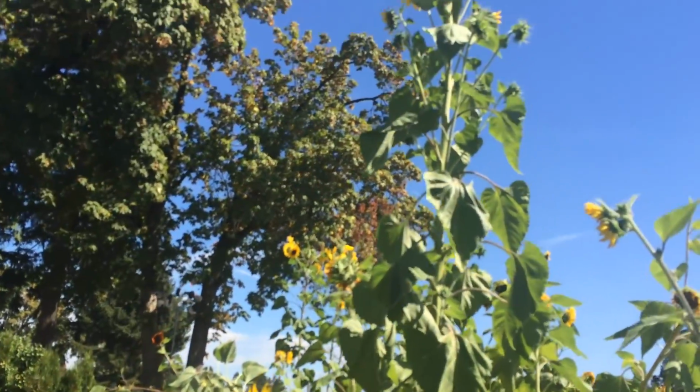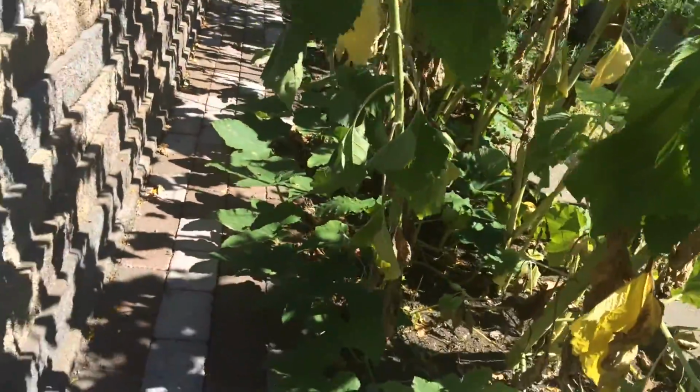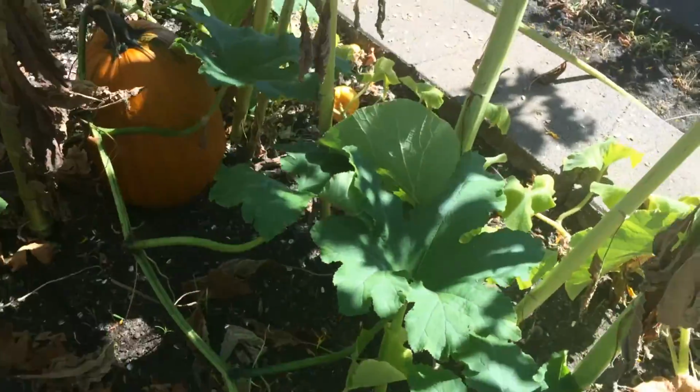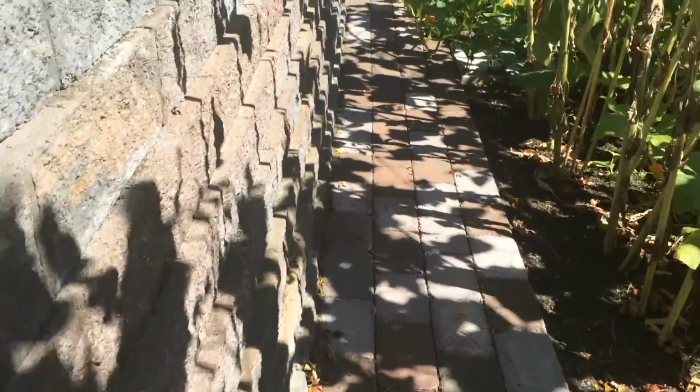The sunflowers grew super tall. I would say maybe in the 12-foot range. They were fun to have, but they're starting to, oh, there's one of my big pumpkins right there, amongst the little ones. But they were fun to have.